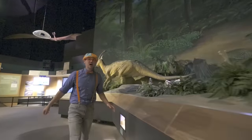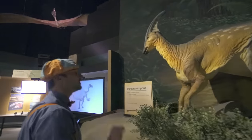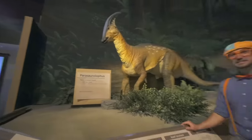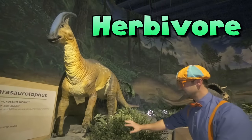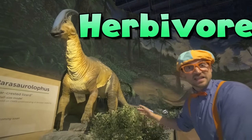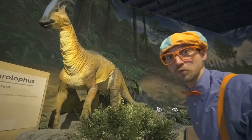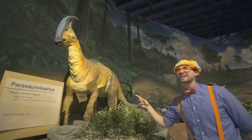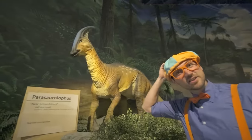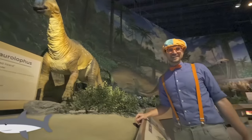Whoa. Hey, another dinosaur. Wow. Hey, dinosaur. Whoa, oh, this dinosaur right here was a herbivore. See these plants? That means it eats plants, and plants only. It doesn't eat meat. And look at what's on its head. It kind of looks like a shark fin. So silly.